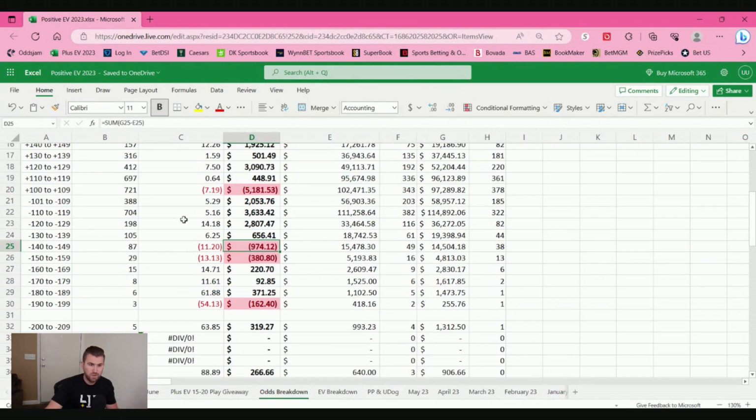But as you can see, guys, the bulk of my activity comes between that plus 120 to minus 120 range. And I know I'm cherry picking here, but if you just forget about the plus 109s, you could see from minus 101 to minus 139, I've made $9,100, and I've placed almost 1,400 bets in that range. So if that gives you any type of confidence, I hope it does, that if you see something on there, it's going to be very well worth your time to bet it on OddsJam.